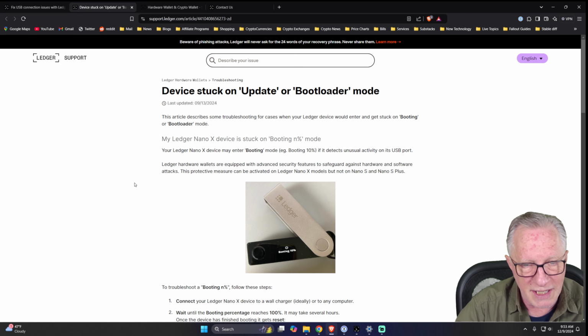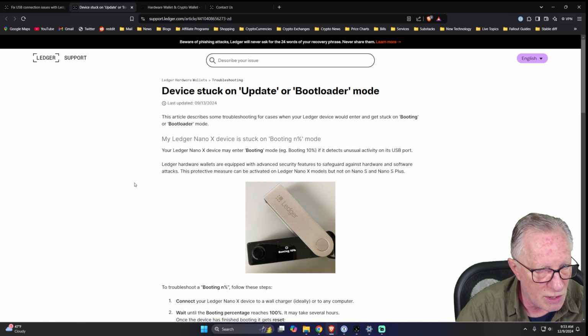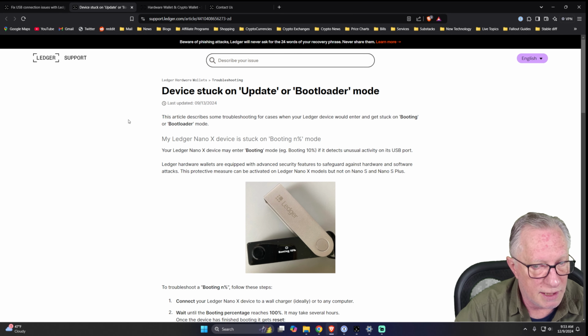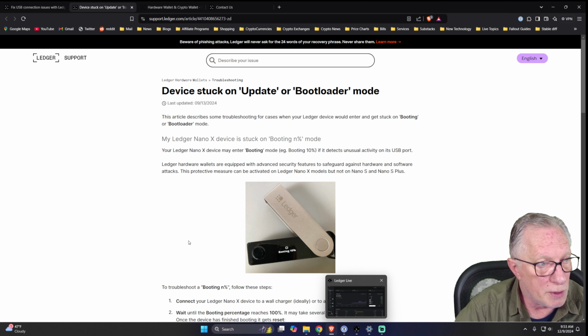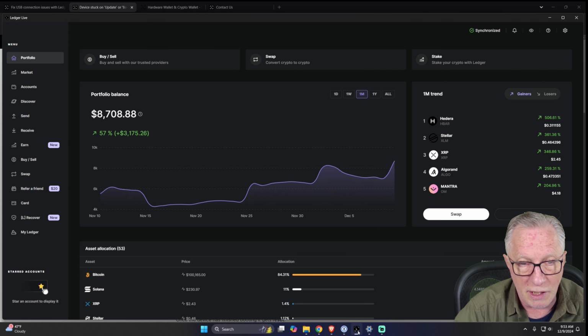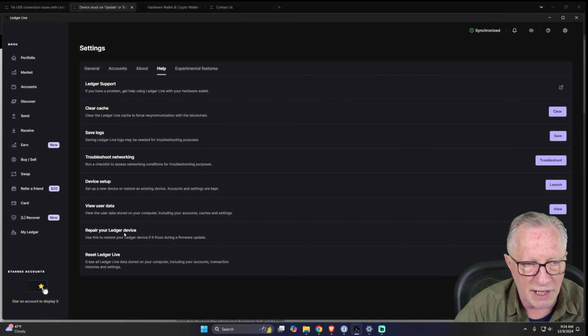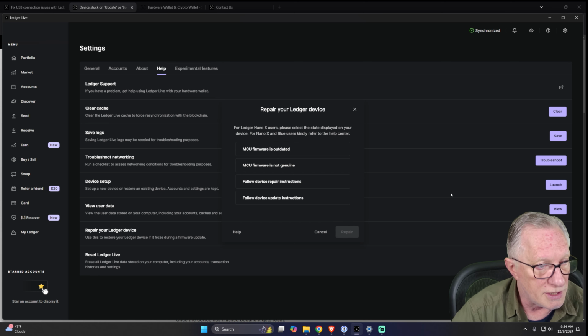Also, if your device does in fact get stuck on update or bootloader during your firmware update, here is an article that walks you through all of the issues. Part of what's in this article is the repair section of Ledger Live. So if we go to Ledger Live and we go up here to Settings, and then we go to the Help section, you'll notice down here that you have this button called Repair, and this will help you fix a lot of your issues locally without having to contact Ledger support.